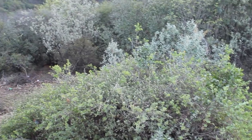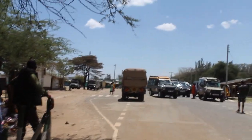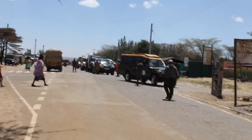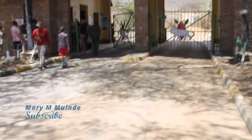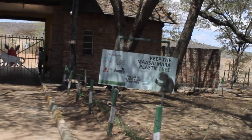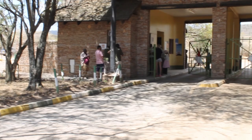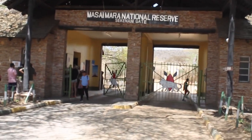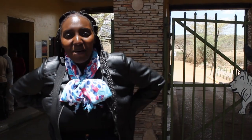I love it. So guys, we're here at the Masai Mara. We've just arrived. We have to pay some parking fee before we get to the entry. Here we are, Masai Mara. So you have to pay for the parking fee before you get in. So we've taken our 5 hours to this place. We are now here at Masai Mara.